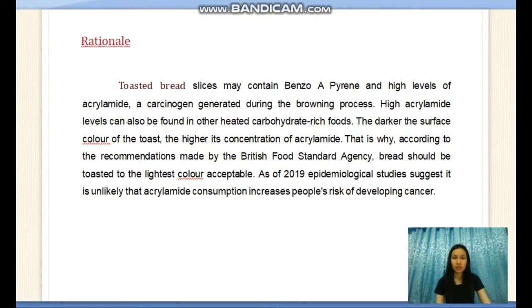For the rationale, toasted bread slices may contain benzopyrene and high levels of acrylamide, a carcinogen generated during the browning process. High acrylamide levels can also be found in other heated carbohydrate-rich foods. The darker the surface color of the toast, the higher its concentration of acrylamide. That is why, according to the recommendations made by the British Food Standards Agency, bread should be toasted to the lightest color acceptable. As of 2019, epidemiological studies suggest it is likely that acrylamide consumption increases people's risk of developing cancer.